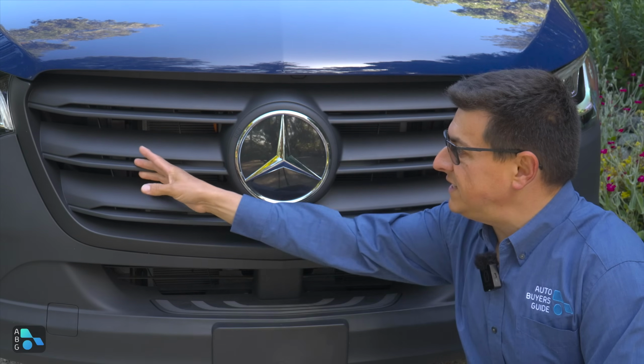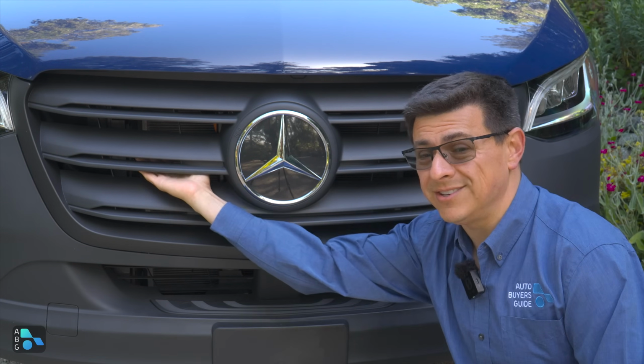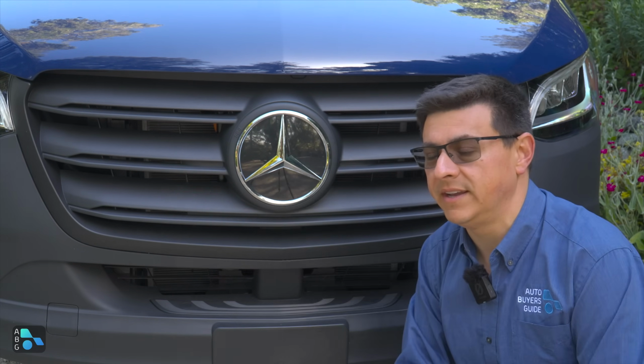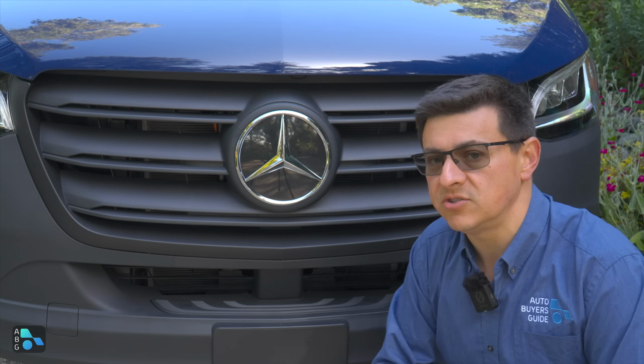Unlike many EVs, Mercedes leaves most of the grille intact from the gasoline version of the Sprinter. So this entire area here is actually open and there's a big radiator behind it. There aren't even any active grille shutters. That's likely because of the more commercial-focused mission of the Sprinter.